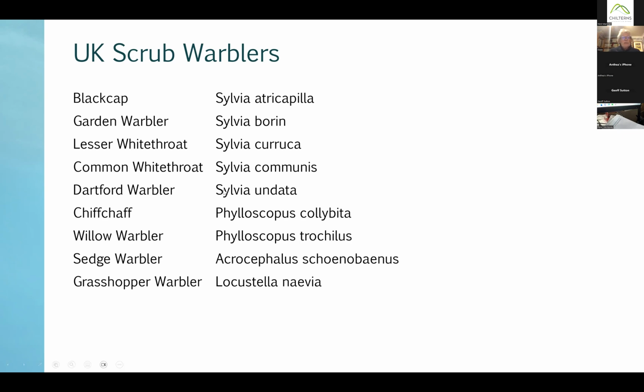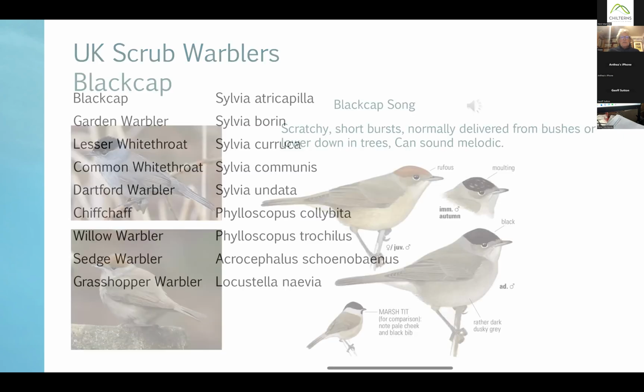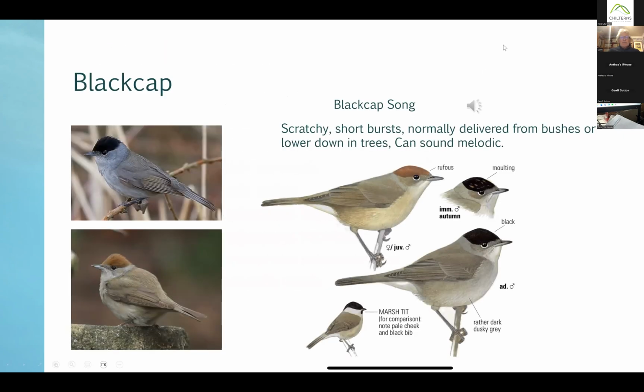Then we're looking at the chiffchaff and the willow warbler, which are the Phylloscopus warblers, so leaf warblers. And then we're looking at sedge warbler, which is an example of the Acrocephalus group. And then we'll look at the grasshopper warbler, which is a member of the Locustella group. Hopefully we'll spend a bit of time on these, and at the end of it, you'll have a much clearer understanding of the differences between the various species. We're going to start off with the blackcap.